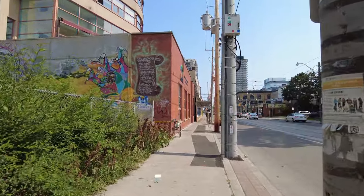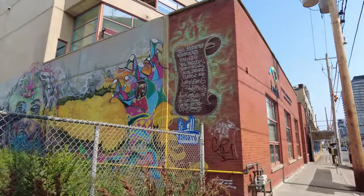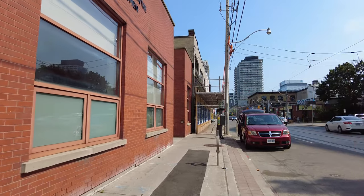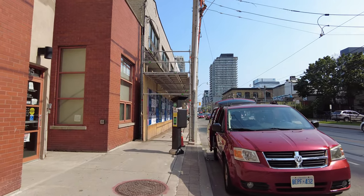It really feels like a lot of the redevelopment and gentrification kind of skipped over this part of downtown, as just to the east of here across the Don River, you'll find South Riverdale, where the popular Riverside and Leslieville neighborhoods are.